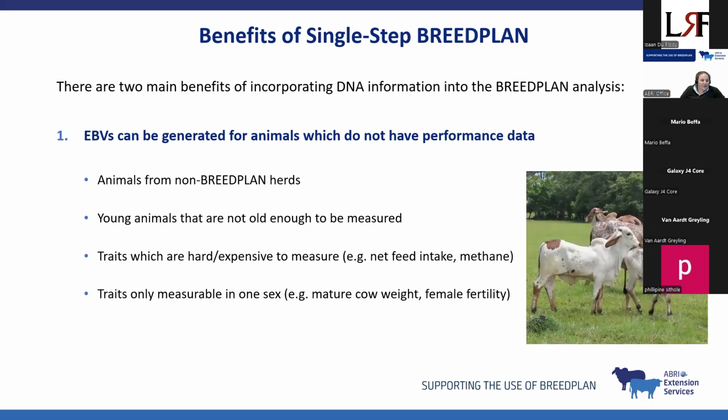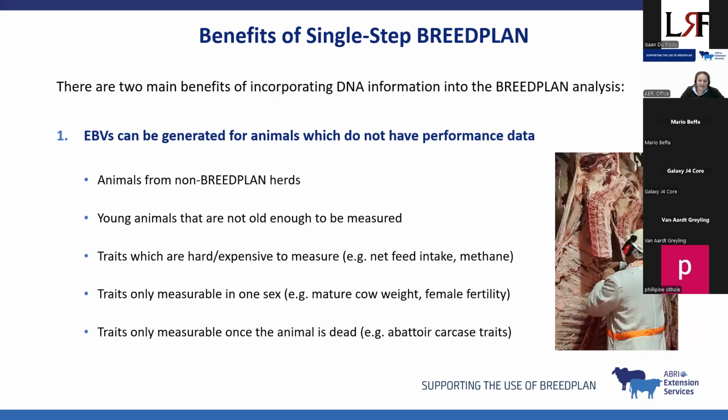That also applies to traits that are only measurable in one sex. So things like mature cow weight and female fertility are obviously only measurable in the females. And also traits that are only measurable once the animal is dead. So our classic trait list there is abattoir carcass traits. So traits that are measured in the meatworks.